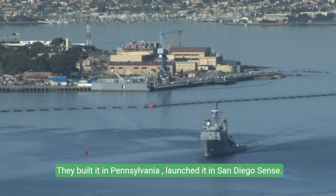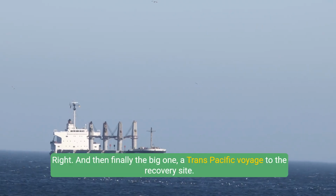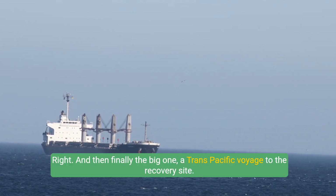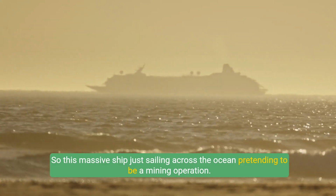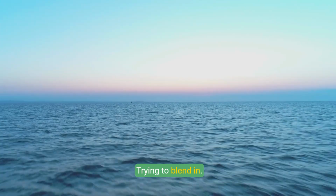They built it in Pennsylvania, launched it in San Diego, then did trials and modifications on the East Coast, getting it ready. And then finally the big one, a trans-Pacific voyage to the recovery site. So this massive ship is just sailing across the ocean pretending to be a mining operation. Exactly, trying to blend in.